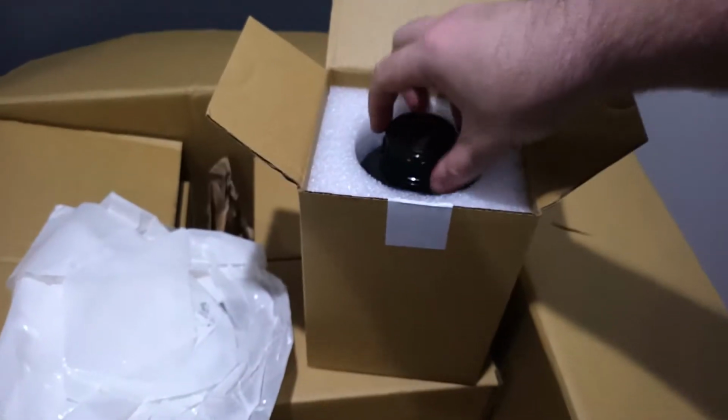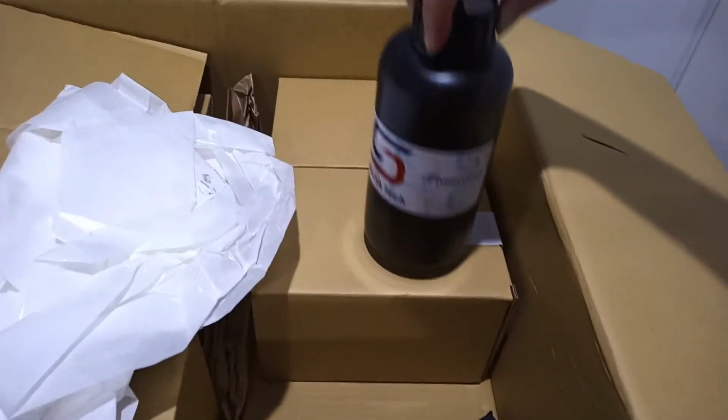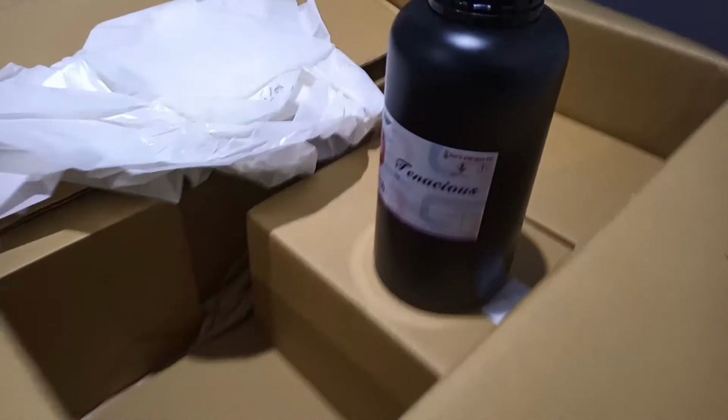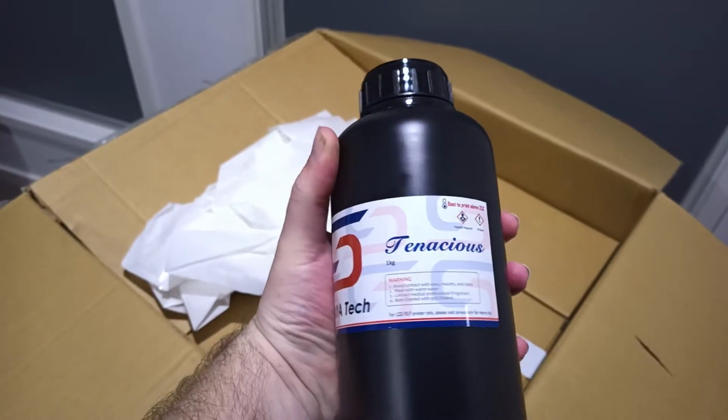There we go. Oh yeah. Just look at that. It's been 2 days since I placed the order, and it's already here. 1 kilogram of tenacious. Ooh, let's see what's in the rest of them.